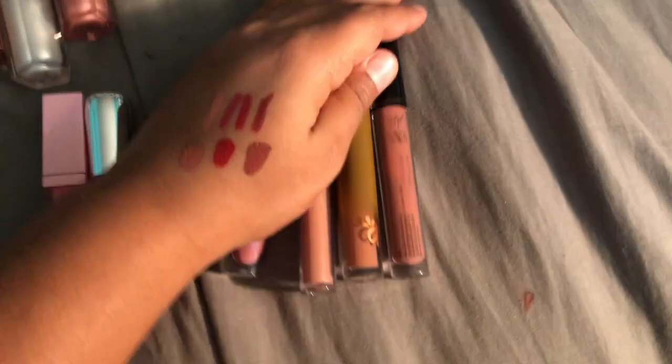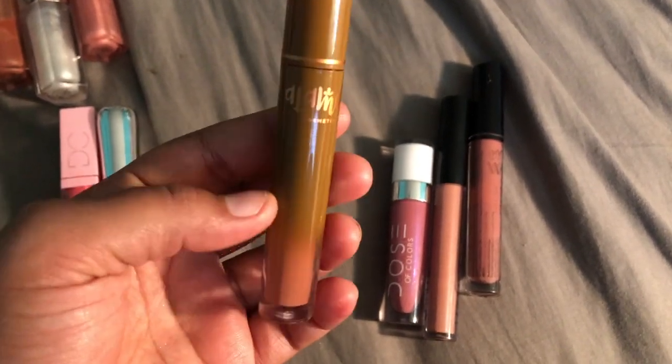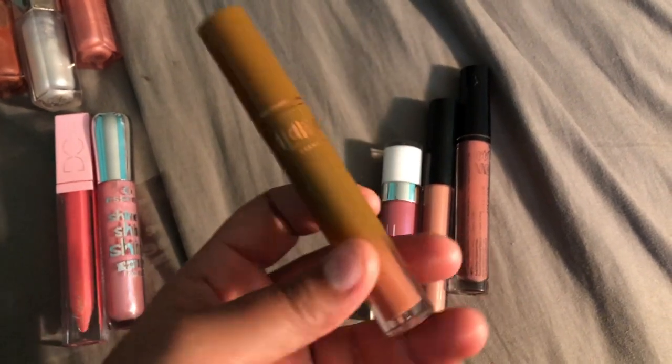So starting over here in this category, we're going to put this Alamar Cosmetics one on the chopping block. I don't know what the shade is, whatever. But either way, I don't like this, and I think it's too sticky.